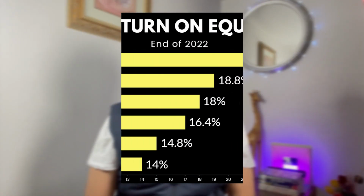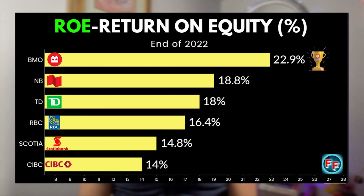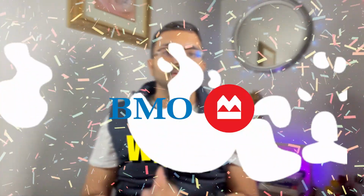Now, if we talk about the ROE, then again BMO is on top with 22.9%, which is quite amazing, and the lowest ROE is again CIBC with 14%. If BMO will be able to maintain a high ROE in the near future, as shareholders you can expect high returns compared to the competitors. So here in terms of ROA and ROE for the year of 2022, BMO is the clear winner. Here I should also mention the good 18.8% ROE of National Bank and 18% ROE of TD Bank, which is quite good as well.